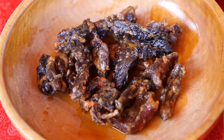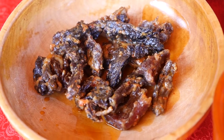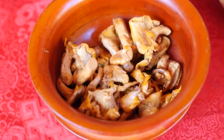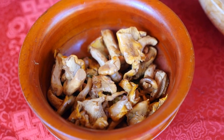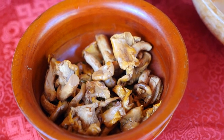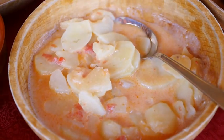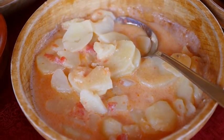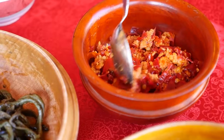This is beef jerky. Again, we have used a little bit of fermented cheese. That's a yak cheese. And then the yellow one there in the bowl is the chanterelle mushroom. It's off season, but I have preserved it in salt brine. And then this is the potato with cheese, which I'm sure you have heard of, kewa datshi. Kewa datshi. Yeah, it's a signature dish of Bhutan. And this is the ema datshi, fresh cottage cheese. Oh, okay. And soft dry chilies.